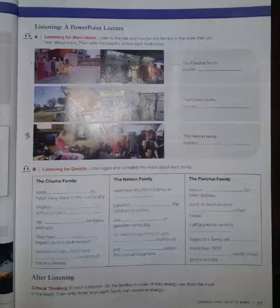Finally, we have the Panchal family. This is Neetu Panchal, who lives in Jaipur, India. There are 11 people in her family, all living in one house. They have a washing machine, but she hangs her clothes on the top of her house to dry. The Panchals are saving money to build another room in their house for Neetu's cousin and his wife.